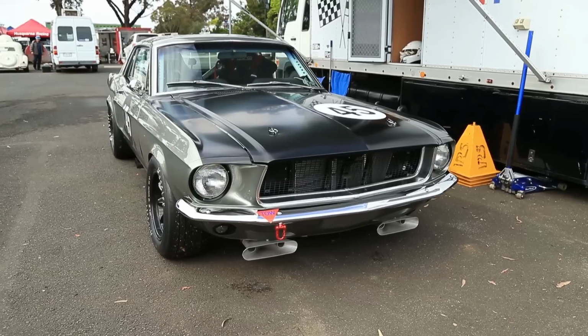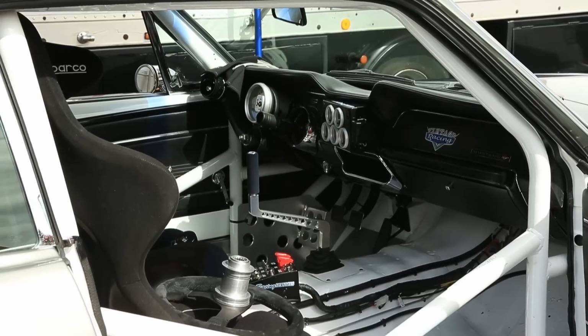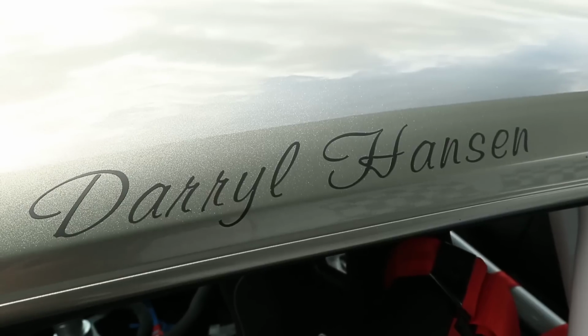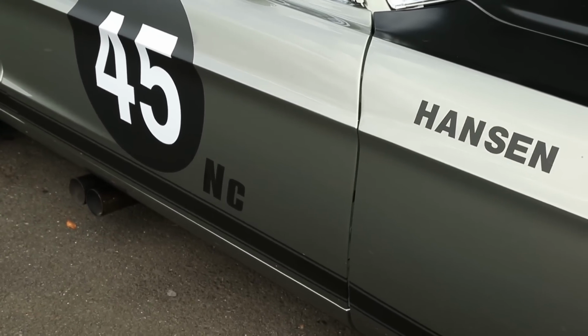Well, it's taken 2 years to build this thing. It's a 68, 302 Windsor. I drove it the first time yesterday, qualified pole, and came second in the first race. So I'm just starting to learn what it's all about. Vintage Racing Services have done a great job building this car, and they should be proud of what they've done. How does it compare to the 69? It's a smaller engine, but I would imagine the car would be a little lighter.